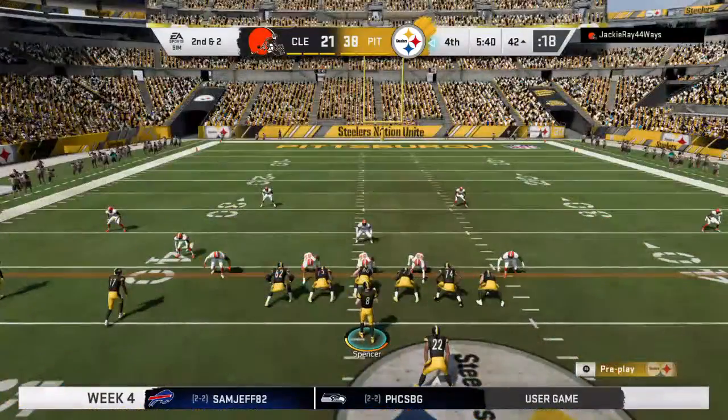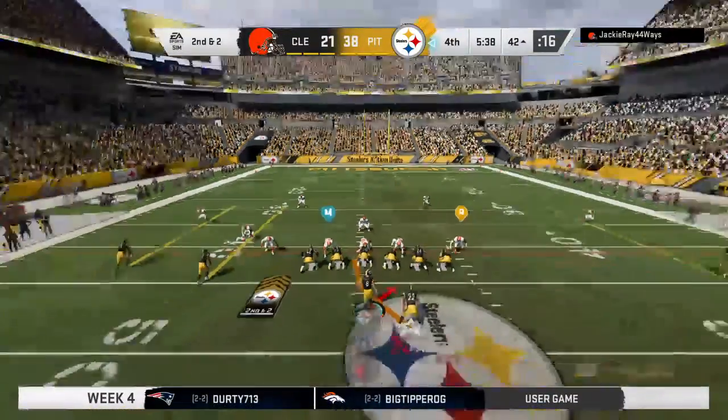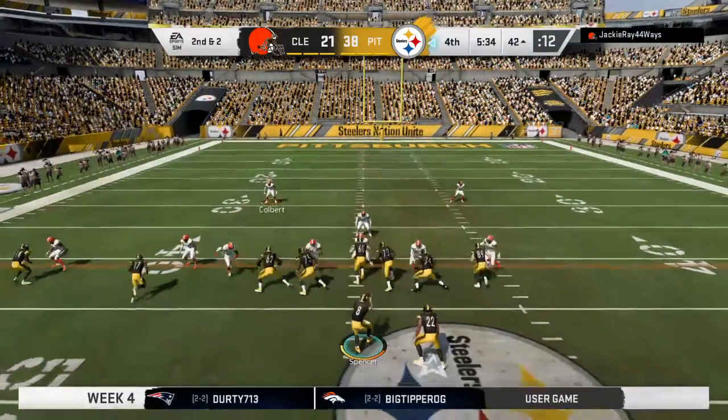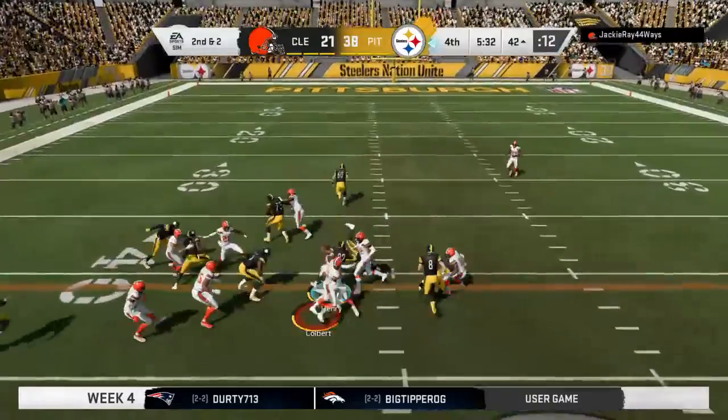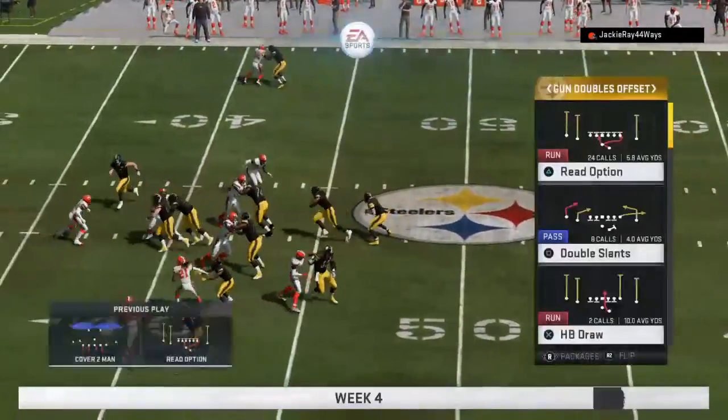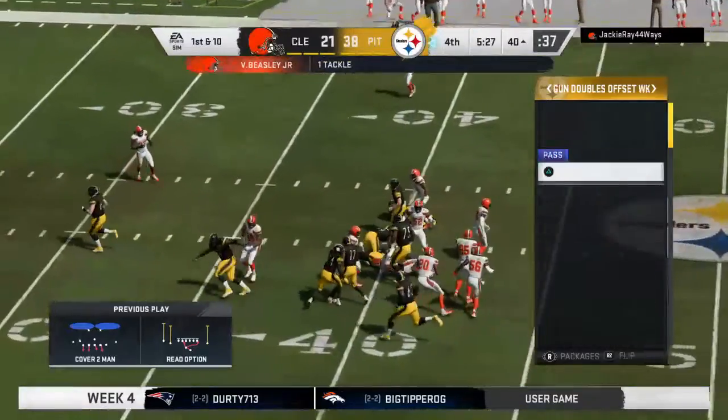8 yards the gain on that last run. Here's 2nd and a couple. 6-6, pull it high. Henry will get it. He's been busy today. And he'll be brought down, it looks like right at the 40. 2 yards, good enough for a first.